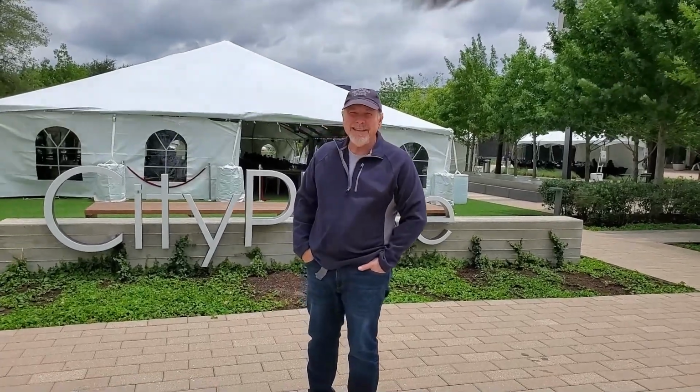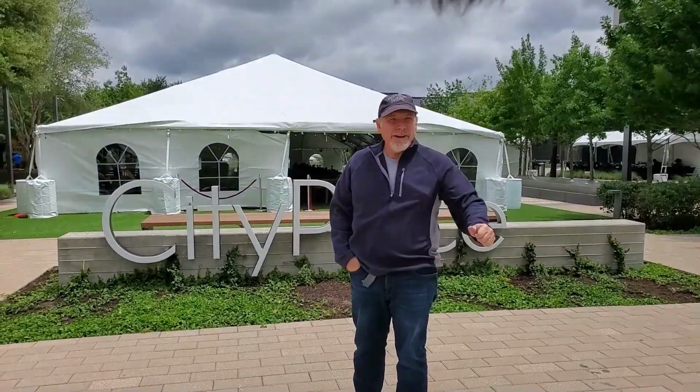Taking the Chuck Wagon on the road to Spring, Texas and the HTX Whiskey Weekend. Let's go get some samples.